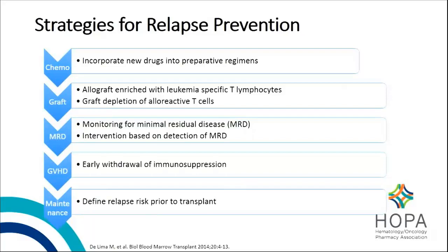Other strategies for relapse prevention are broken down even before we start the transplant. So it's one, using new drugs that possibly come out into regimens for conditioning, or new regimens that weren't used before and now have good data. Looking at your graft, using T-specific lymphocytes, or doing a graft that's depleted of T cells. If you have a disease that we can monitor, like MRD, using that as a parameter, or using that as an intervention if you do have a positive result.